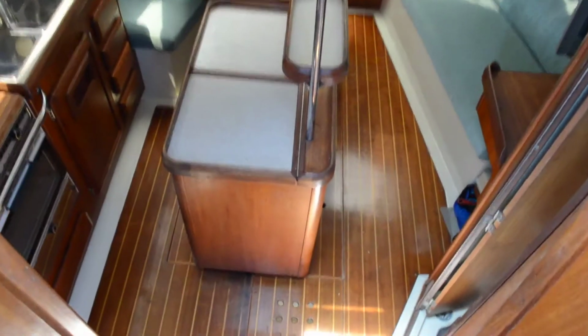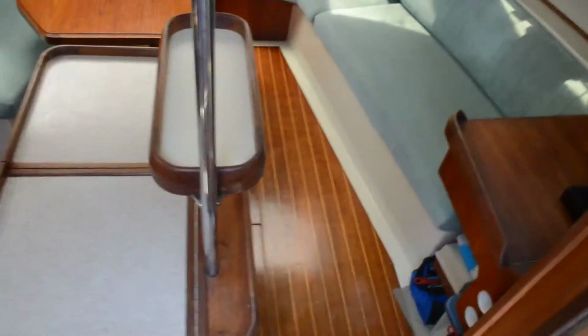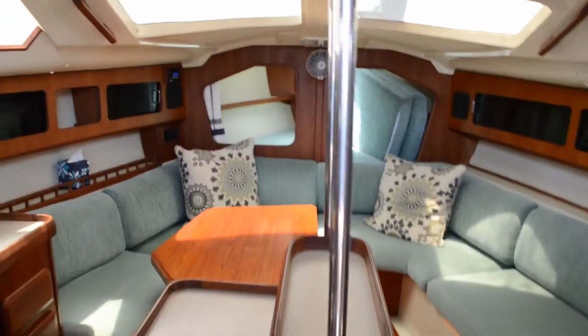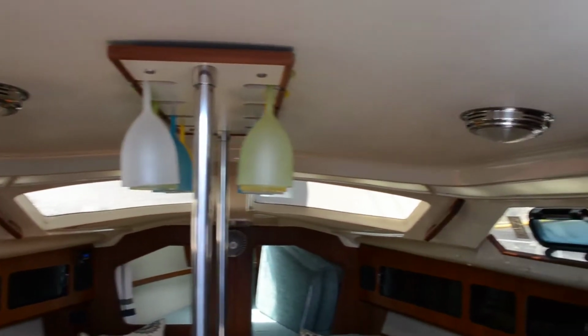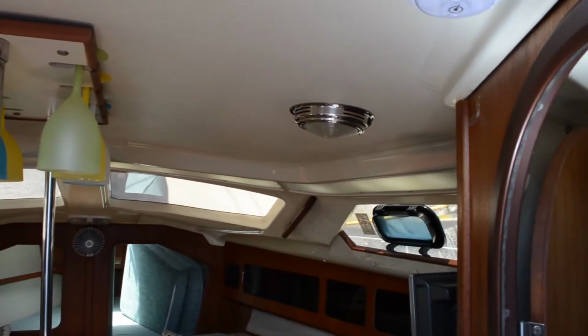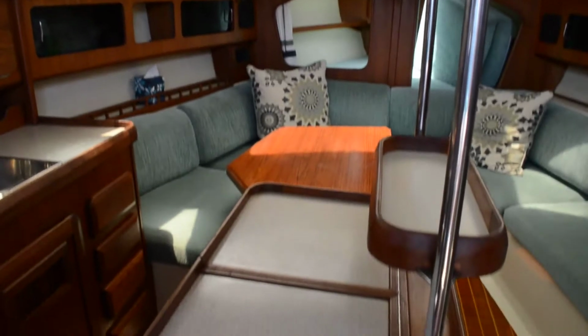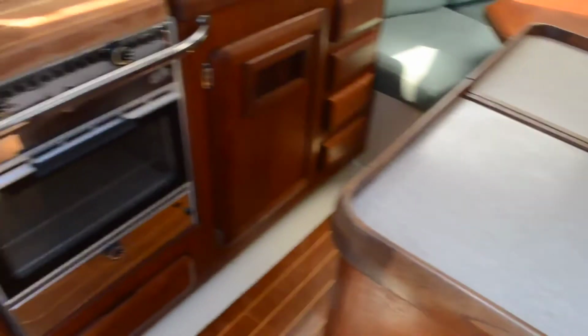Very beautiful, warm teak interior. Now let's just take this in for a minute here. I like these Hunters. They always have nice bright overheads. It makes it light and cheerful inside the boat. Not so much like being in a cave. This one's very, very pleasant to be in.